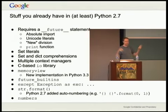New division, such as if you do 3 divided by 2 leads to 1.5 and not 1. The print function instead of statement, which I know trips everyone up because we all got muscle memory to not have parentheses, but trust me, it's better. You also get set literals, which is nice. You get set and dict comprehensions in 2.7, which do exactly what you think. We have multiple context managers, which basically means you don't necessarily need the contextlib.nested function anymore. The IO library in 2.7 got completely rewritten in C, so it's a lot faster.